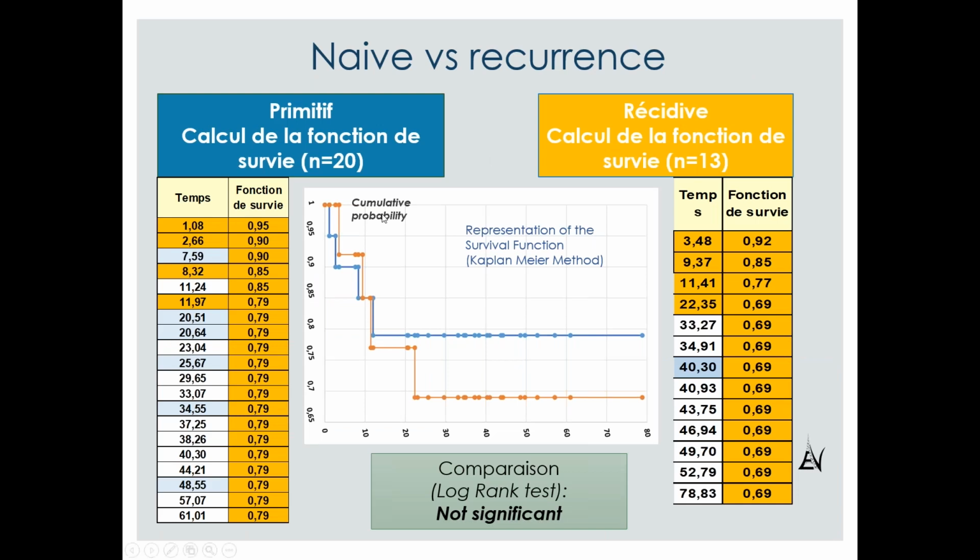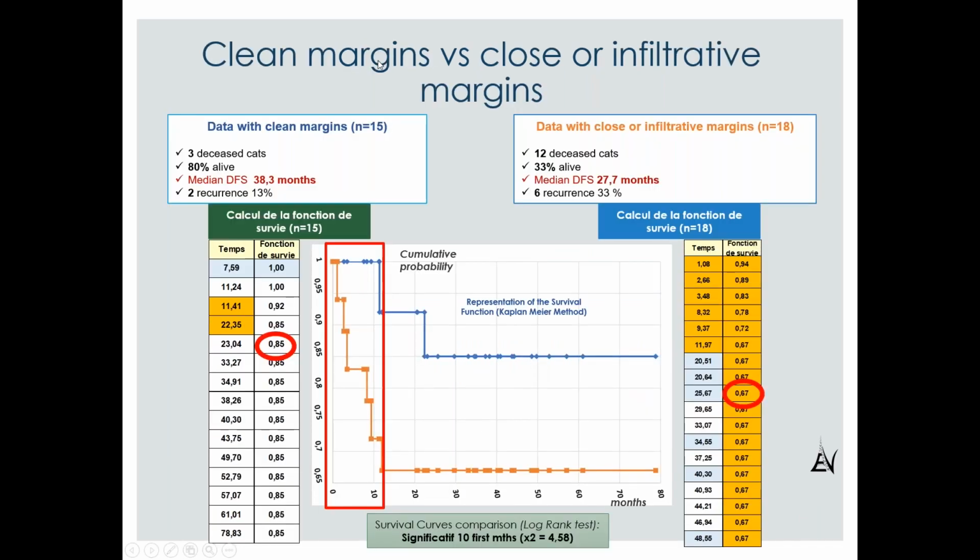When you look at naive versus recurrence, as I told you, there's no statistical difference. When you look at clean margin versus closed or infiltrative margins, well, just look at one thing. Among all our cases, 18 have closed or infiltrative margins. Despite our CT, despite the experience of our surgeon, it's difficult to get the margins on a sarcoma in a cat. So what you see here on the Kaplan-Meier is that there is a statistically significant difference during the first 10 months. But when you go further, there's no difference. What it means is that if you have infiltrative margins, if a recurrence happens, it will happen quicker. That's probably what explains the statistical difference during the first 10 months.